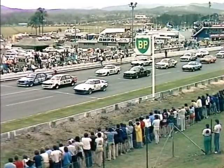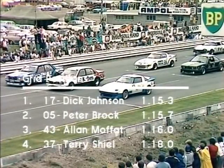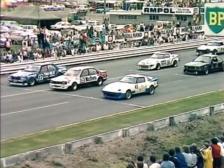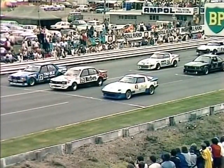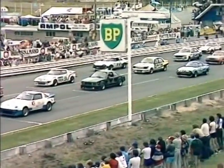Less than a minute to go to the start of the Surfers International Resort 300 at Surfers Paradise International Raceway. The track dry at the moment, but rain still threatening. On pole position, Dick Johnson in the Ford Falcon with an incredible time in practice of 1 minute 15.3 seconds, 1.7 seconds under his lap record. Peter Brock second, 1:15.7. Alan Moffat completes the front row, 1:16.6.